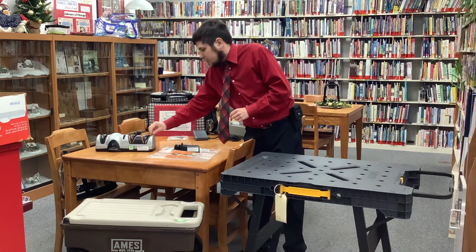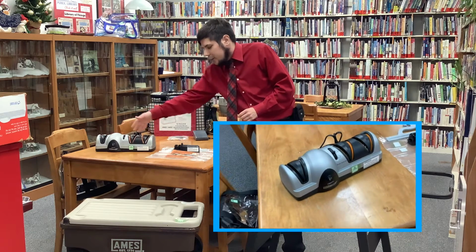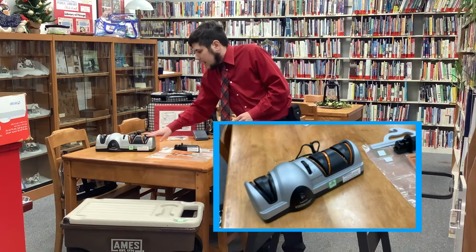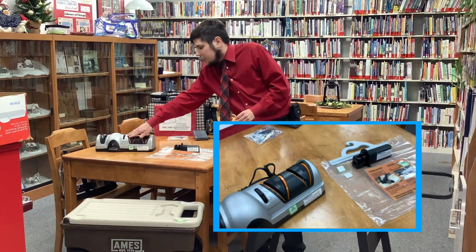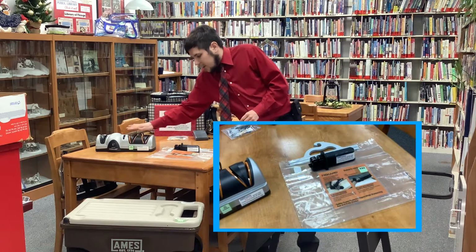This is a full electric sharpener that can handle a variety of different blades depending on the type of blade you're using and how sharp you're going for, from thin to medium to thick. That plugs right in and you turn it on, that'll take care of that for you.